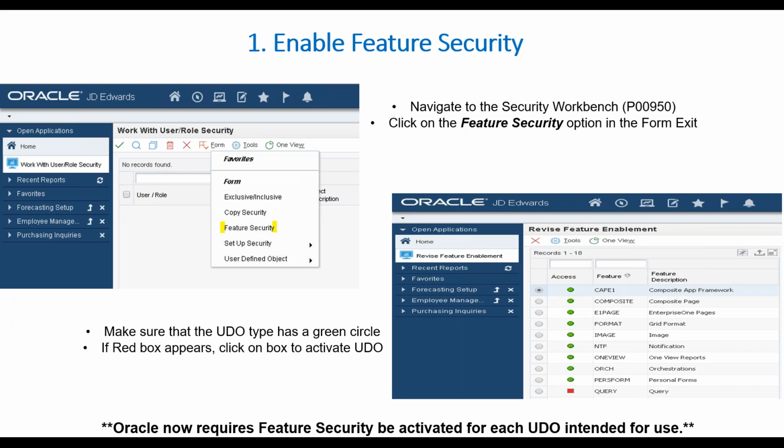First and foremost, since we're here for the security, I use the security workbench for most of my examples. But for enabling feature security and any of the other security, you have to use the security workbench. As you can see here, you navigate to P00950, or security workbench, if you have FastPath or a menu. Once you're in there, you use the form exit and you click on the feature security right there in between the highlighted marks. Then the screen on your lower right will pop up, and here are your feature security enablements.